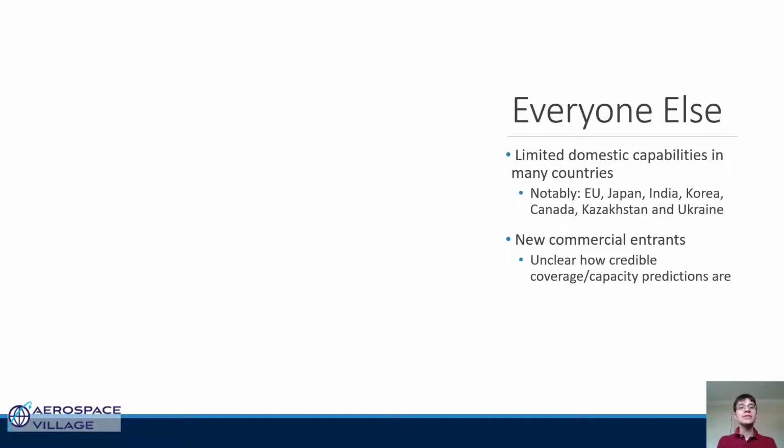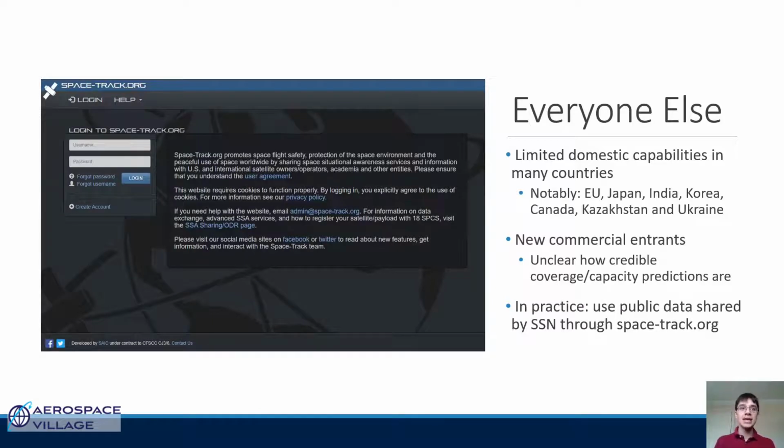In reality, though, today, if you run a satellite, chances are you get your SSA data through a website like spacetrack.org or from someone who gets it from this website and then resells it to you. Spacetrack.org is a public website that's run by the US military, and anyone with an account can log in and get access to space situational awareness data that's pretty high quality, free of charge. The fundamental idea here is that if you share SSA data with people, you prevent collisions in orbit and you protect the environment. There are terms of service here where you check a box that says, I promise I don't work for the North Korean military or whatever.